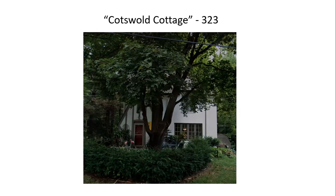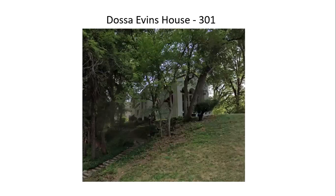This is called the Cotswold Cottage at number 323 McClellan Boulevard. And that was in imitation of cottages found in the Cotswolds region of England. Number 301 is the Dossa Evans House. This is in a totally different style, which was called Mediterranean, and that's marked by the use of stucco, the use of tiled roofs, and in this case, a tripartite arcade with spiraled columns perched up above the roadway here.